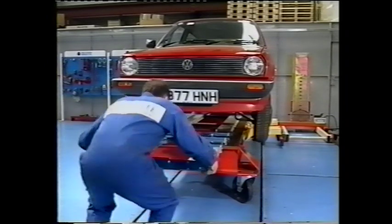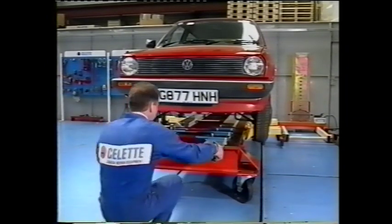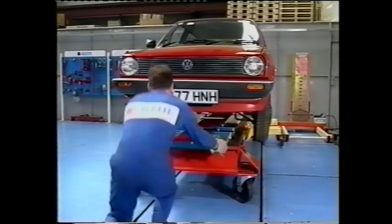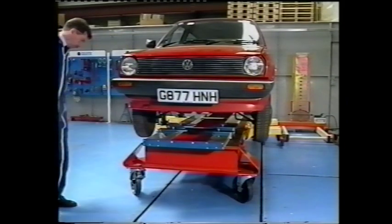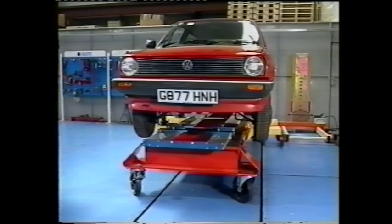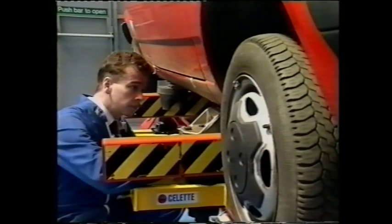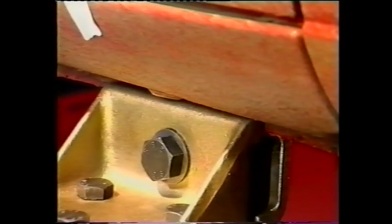It is based on a simple ladder frame which is laid on a perfectly level base. In this case, a standard Celette mobile bench. Suspended over the bench on 4 jacking sill clamps is the vehicle to be measured. The accuracy of the readings depends on how well the frame and vehicle are aligned to each other.